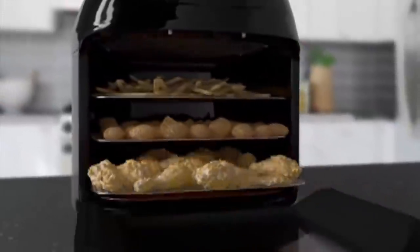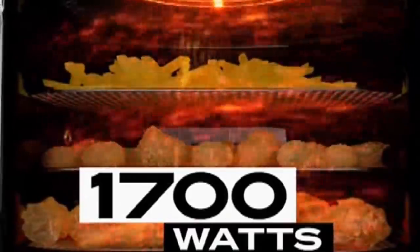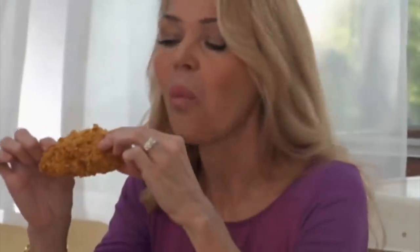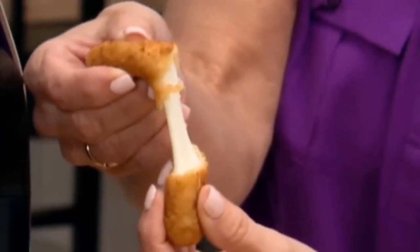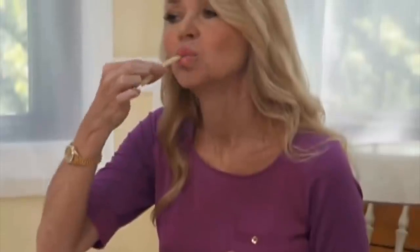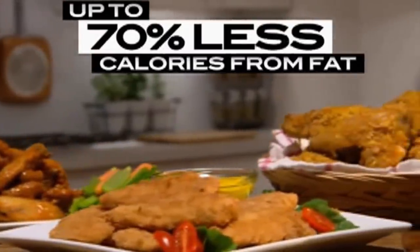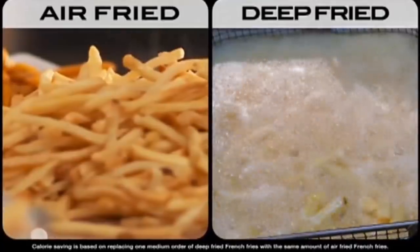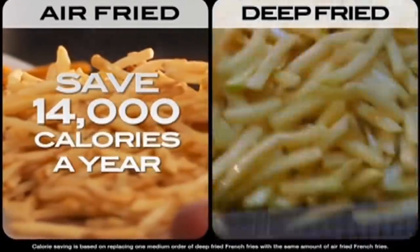What's the secret? Our stainless steel airflow racks and 1,700 watts of rapid air technology fries food with a whirlwind of superheated air for that great crispy fried taste without all the added fat and calories. Air fry chicken strips, wings, and tasty sea salt curly fries. And all made with that amazing fried food taste without the guilt and up to 70% less calories from fat compared to deep frying. If you switch from deep-fried to Power Air-fried oven fries just once a week, you could consume 14,000 less calories per year.